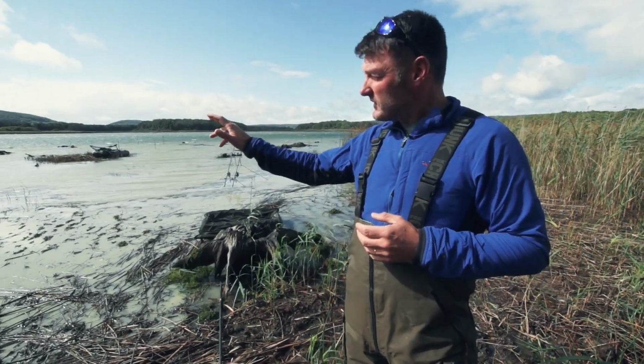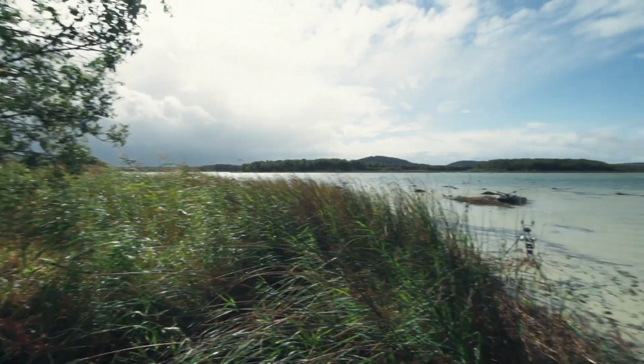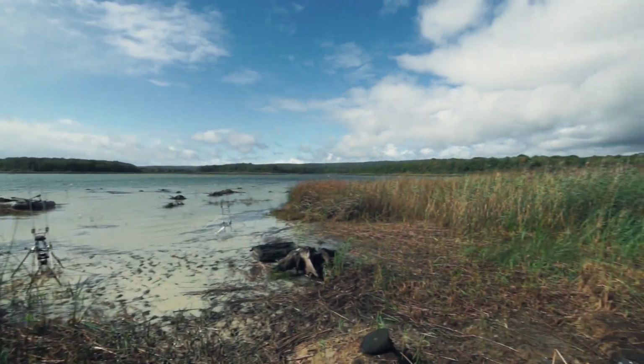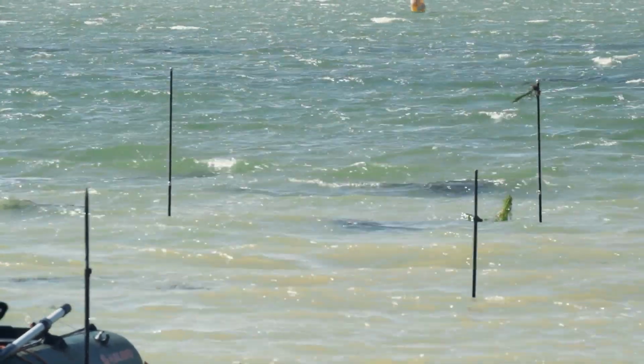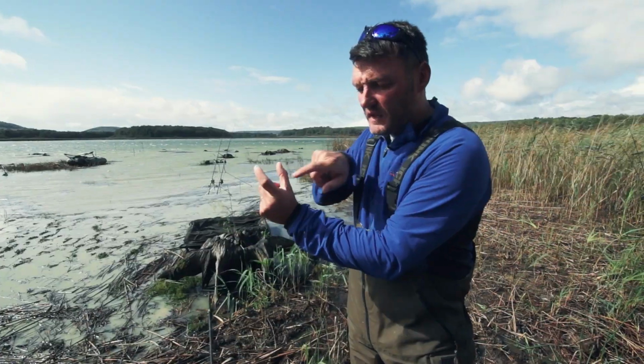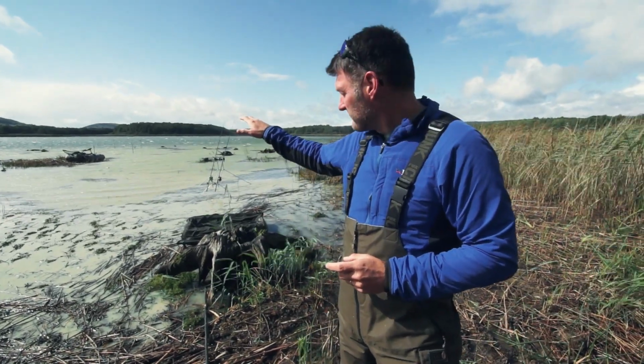Just have a look at how the rods are pointed in the air as well. They're high up on stands. They're pointed in the air to keep that line out of the way of all the trouble. And you'll also see 3 bank sticks over there. They've got small rings in the top of them, and the line is fed through those rings, once again to keep it out of the way of danger.